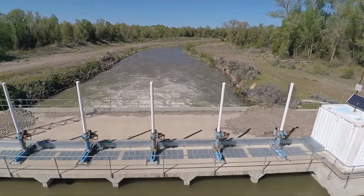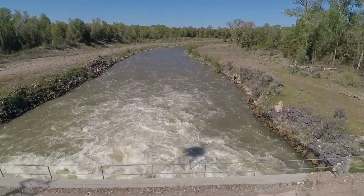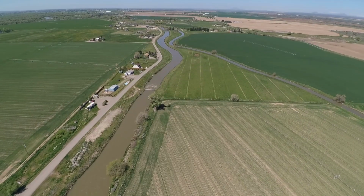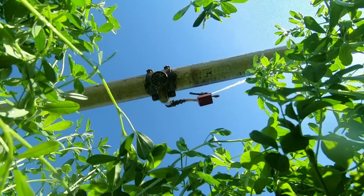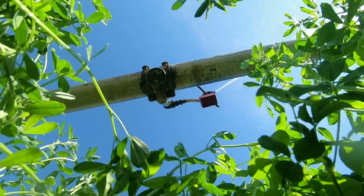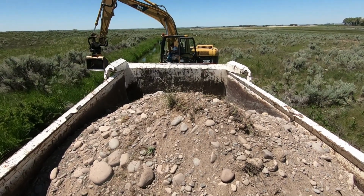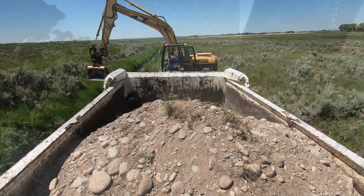Water enters the system through the river head gates, and it is the beginning of the main line. The main function of the main line is to get water from the river to the laterals, which are what actually gets water out to the end users. Our maintenance crew uses a variety of equipment and skills to keep the system running smoothly.